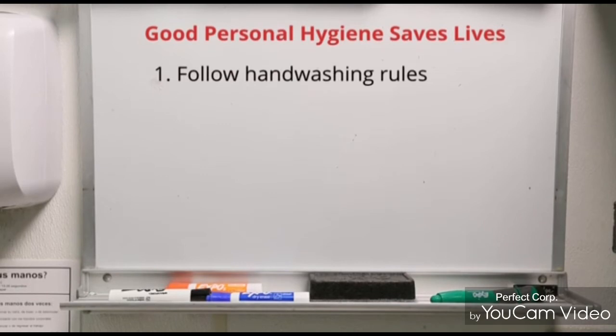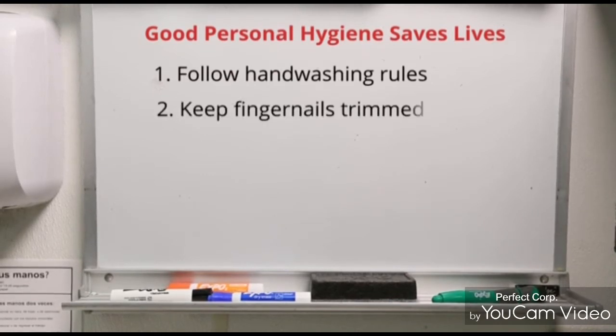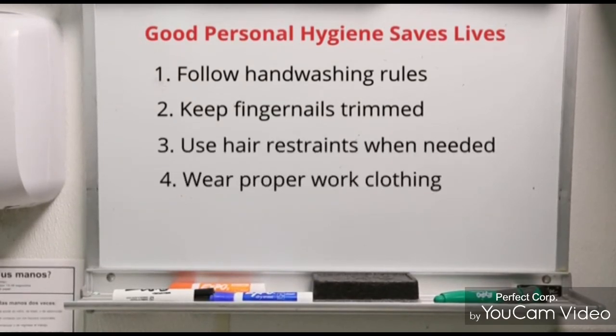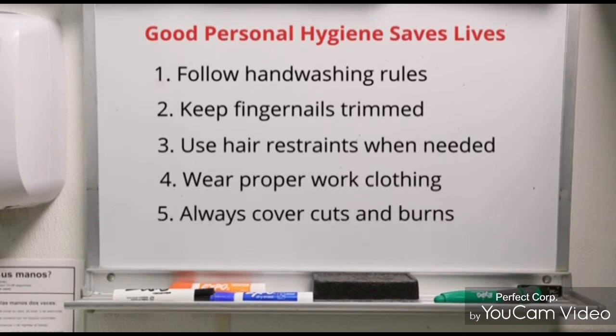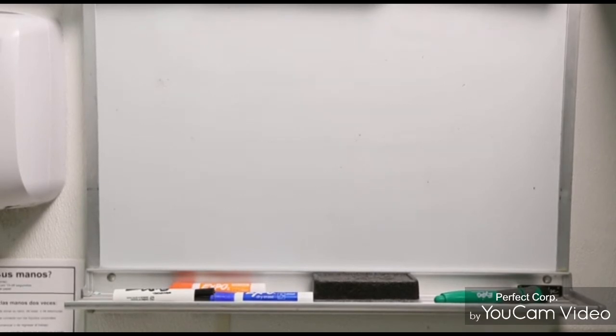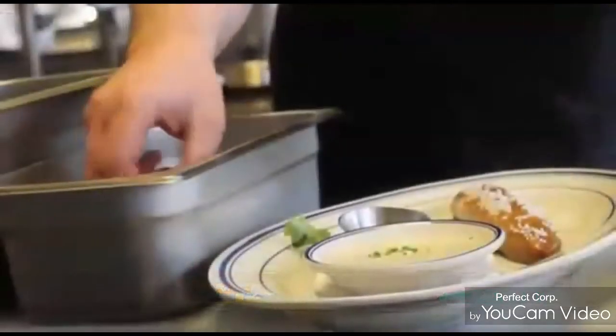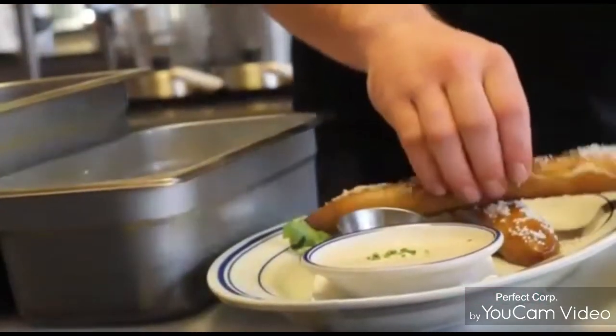Following proper hand washing protocol by washing your hands the right way and at the right times, keeping fingernails trimmed for easier cleaning, wearing hair restraints and proper work clothing, and covering cuts and burns with bandages and gloves, in addition to not working while sick. These are all ways that hygiene prevents the spread of germs in the kitchen.